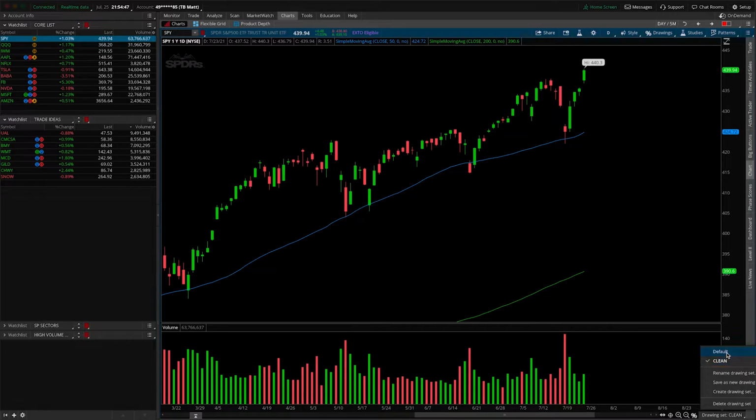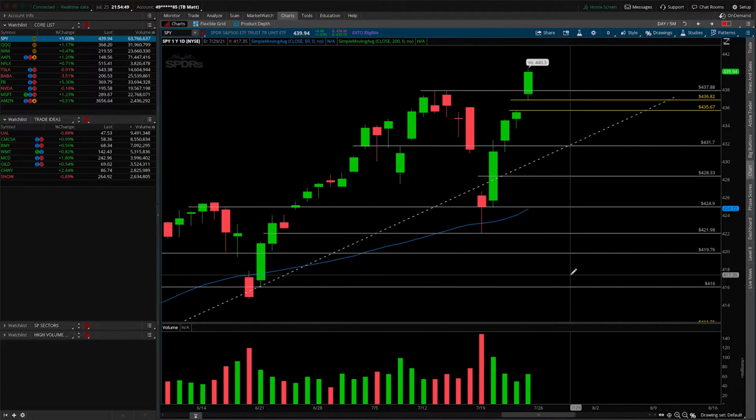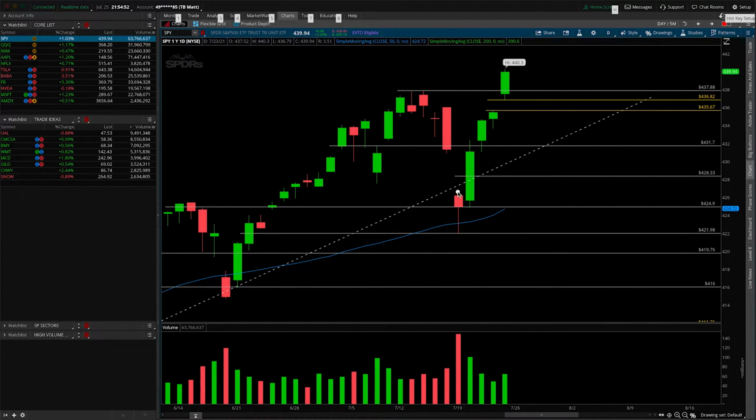If we just pop our levels back on, I want to point out a couple of critical things. Obviously, we formed the hammer off of the 50 SMA. We talked about that in the midweek market update. We talked about single prints under here.